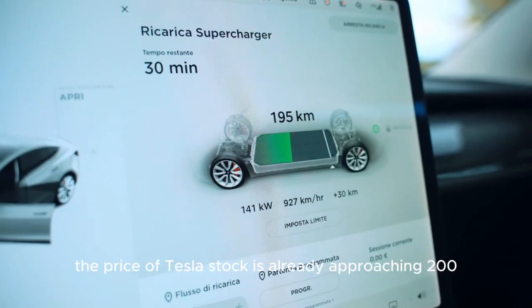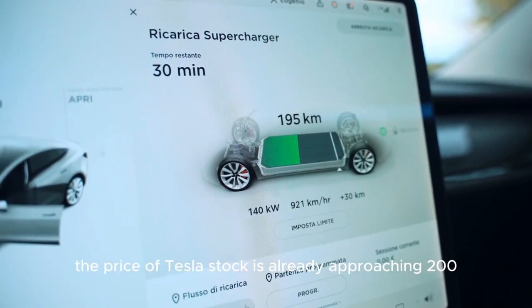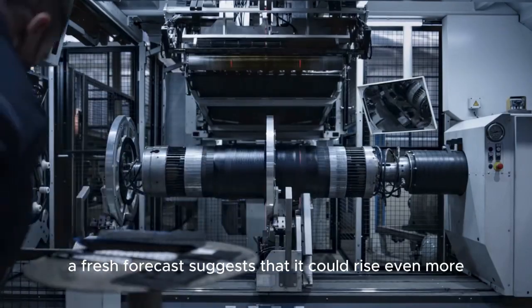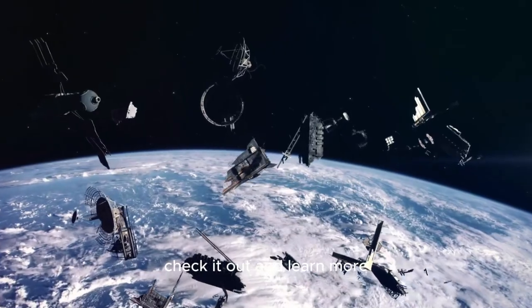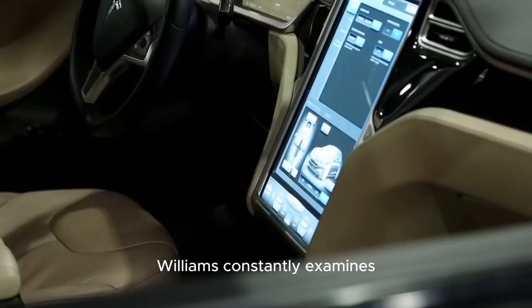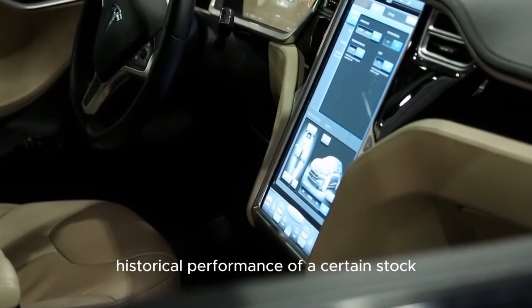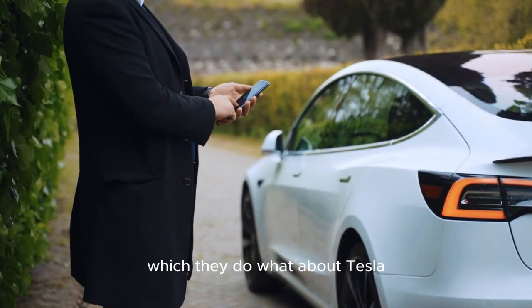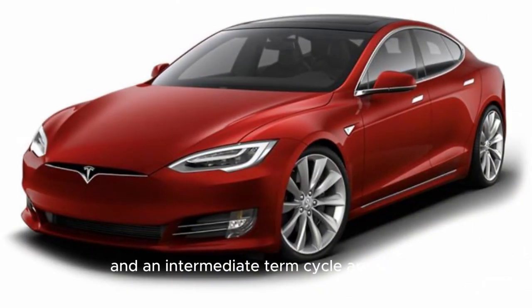Although the price of Tesla's stock is already approaching 200, a fresh forecast suggests that it could rise even more. Check it out and learn more. Let's look at these charts now. Williams constantly examines the historical performance of a certain stock to find patterns that appear to recur repeatedly, which they do. What about Tesla? Both a long-term and an intermediate-term cycle are visible to him.